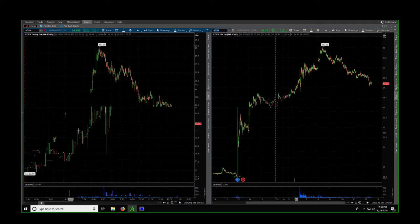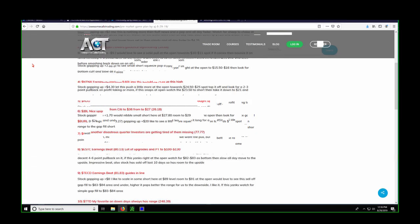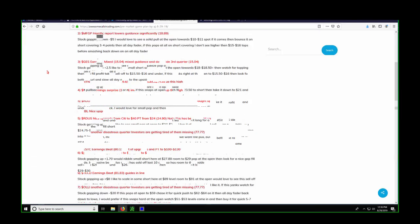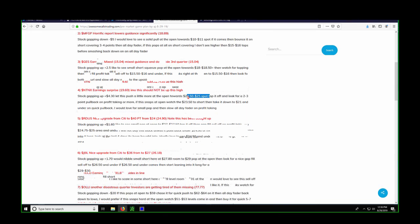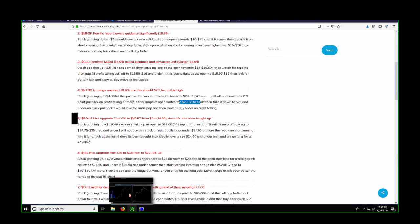I'll show you the stock. NTNX. This one was our number, I believe, here it is. All right. I want to pop it open towards 24.50 to 25 and a quick 2-point sell off if I can to 23.50. All right. This stock to me is not worth more than $21. All right. This should not even be up. But today it got squeezed a little bit more than expected. And it happens. It's the way things are.